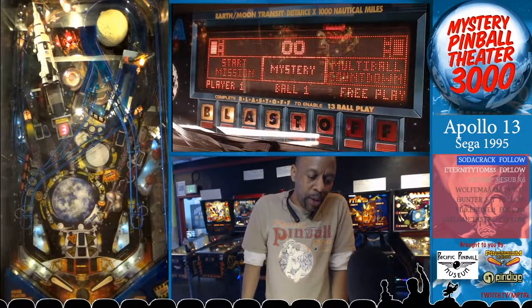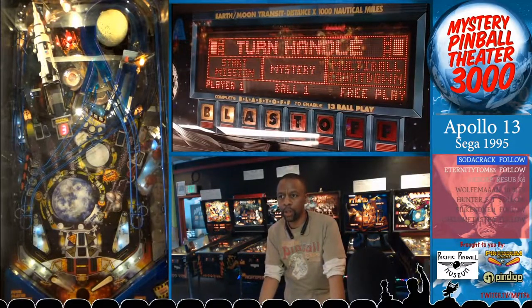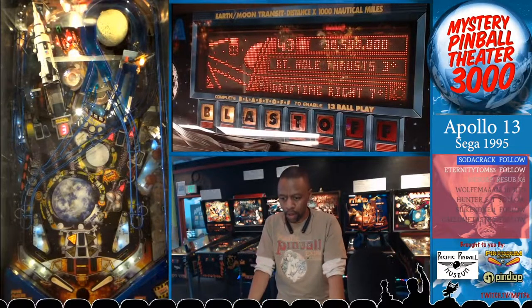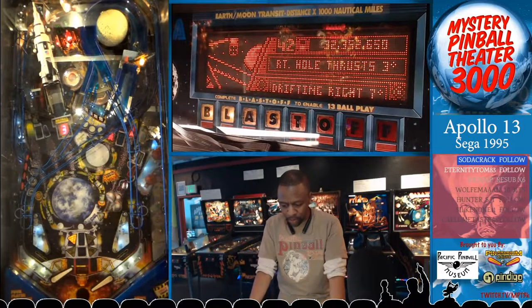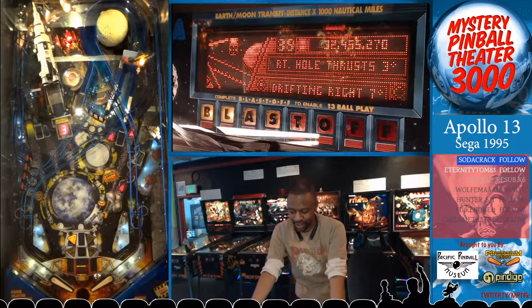Doing good. Put up a few old scores of mine. Yeah, okay. So here we go. Start mission. I should have gone for multi-ball countdown. Now, I was hitting the not a shuttle a lot before. I'm gonna just call it a not a shuttle.